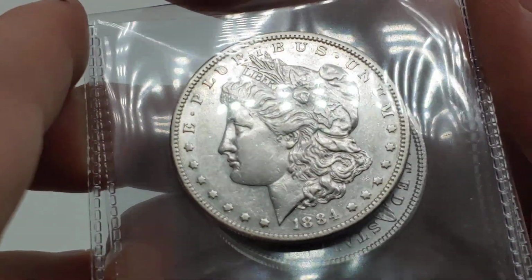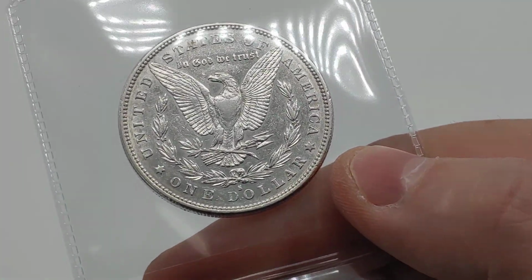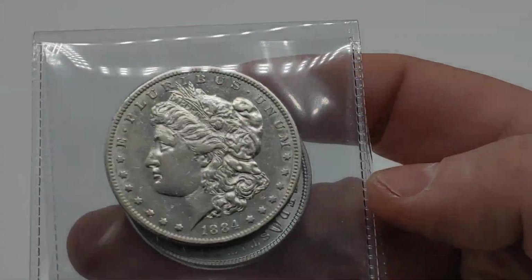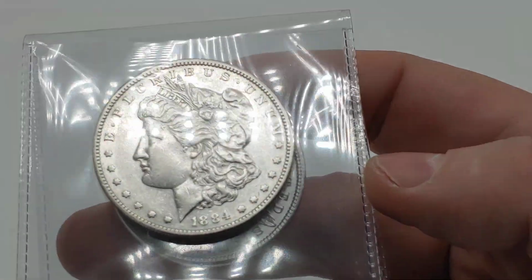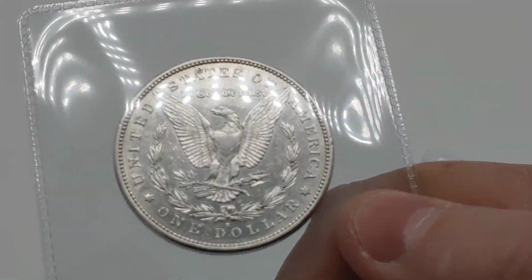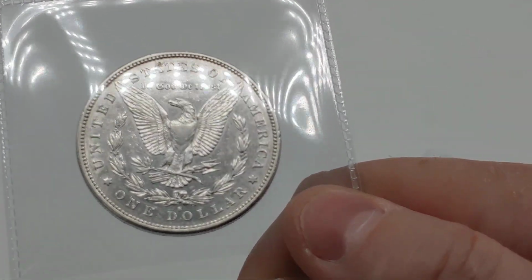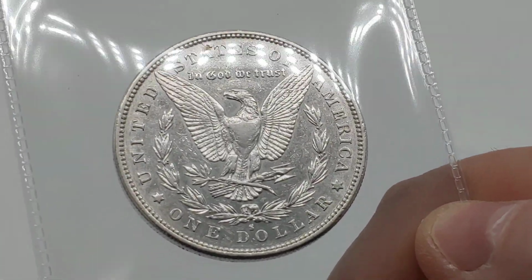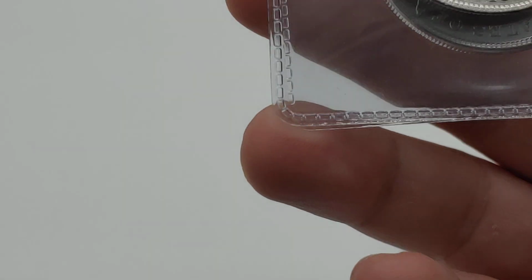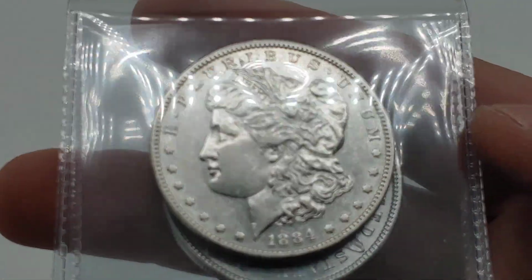Next is an 1884, and this is a rare one, guys. This is a San Francisco mint. So 1884 is definitely a key date. This looks pretty AU-ish to me, so possibly XF, but yeah, I would say this is closer to AU. Okay, zoom in a little bit more here. So what did I pay for this one? $145. Dude, that's a lot to pay for an AU Morgan.